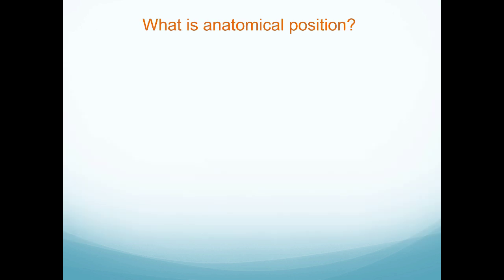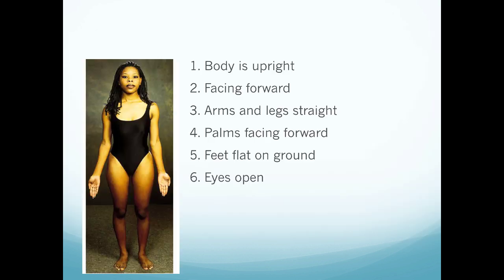To review, what is anatomical position? You might remember from 201 that anatomical position is the body being upright, facing forward, arms and legs straight, palms facing forward, feet flat on the ground, and the eyes are open. But why is anatomical position important? It's important because it allows us a standard frame of reference when discussing the body or structures.